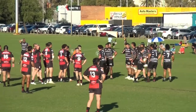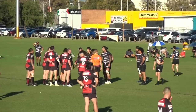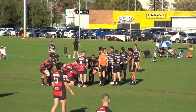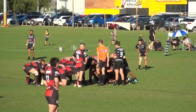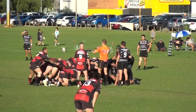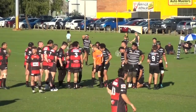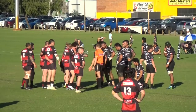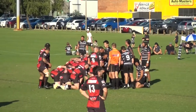So Bayswater, Josh Stops with the ball. Feed this scrum in the defensive half, Perth. They look for a clearing kick here. Crouch! Bind! Whistle on the play. The official will reset the scrum now. The official has that scrum as he'd like it.